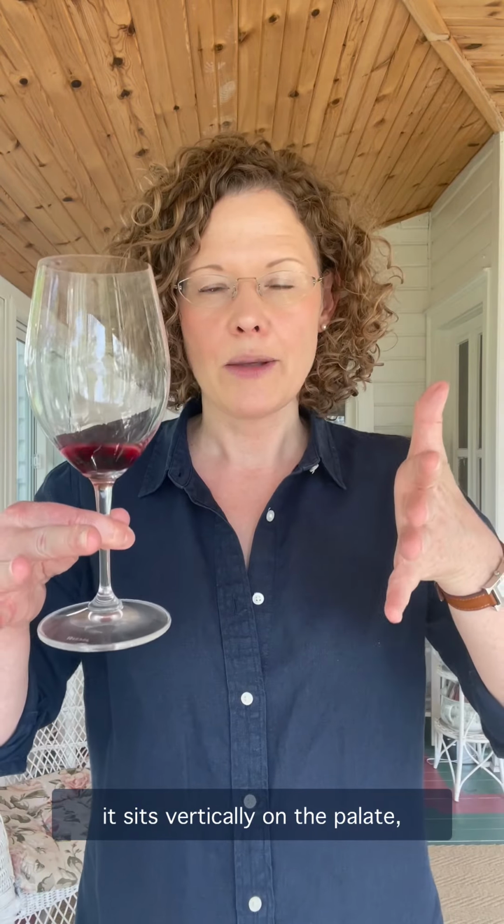There's a lovely spiciness on the palate as well, like a touch of clove. And then there's this great backbone of a pencil shaving graphite kind of minerality, which I really like in Cab Franc. Now, the overall profile of this wine, it's lean, it sits vertically on the palate, but it also has this roundness of the mid palate, but generally speaking, it sits more vertically. And it is serious.